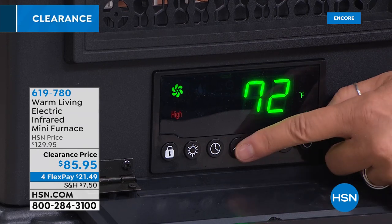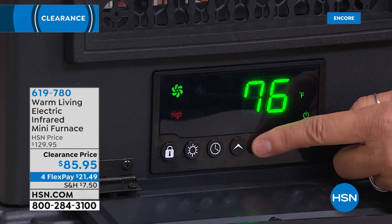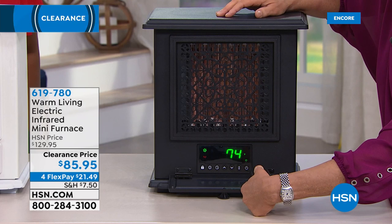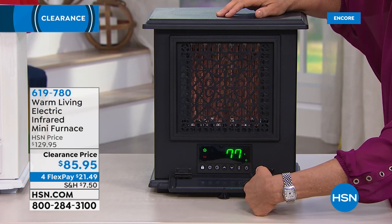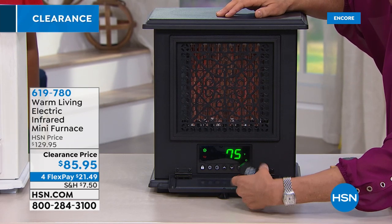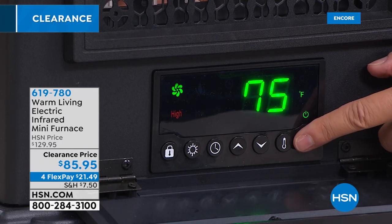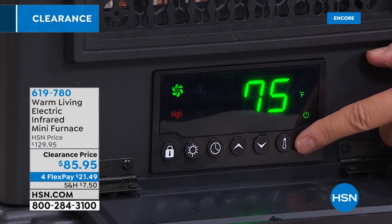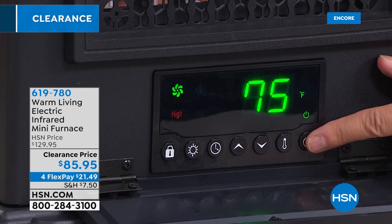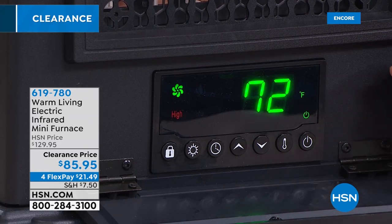So now you have this ability. This will go up to 90 degrees. This will also go down to 50 degrees. But folks, for me, I just like to stay on the couch or the bed and bring it up to wherever I want it, which is great. All of these controls are on here. Now this one here, if you're from Canada or Europe, you probably will like Celsius, and you can toggle right here to Celsius if you like. And of course, this is your power button. When you turn it off and turn it back on, it will go to your standard 72 degrees.